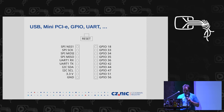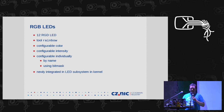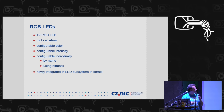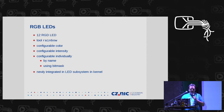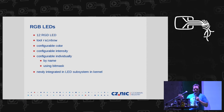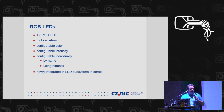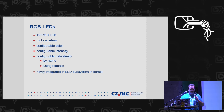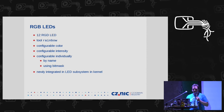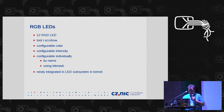There is one more cool thing that I would like to stress. We have RGB LEDs. You can see them blinking here. Here they do just RGB, but they are completely configurable, so you can set up any color you want. They can be pink or cyan or whatever. You can set them up individually. You can configure the color, intensity, what they are triggering. We originally have a configuration tool that we used on the old routers. But last week, one of my colleagues integrated them into the kernel, so they are now accessible to the normal LED subsystem in the kernel. So you can do pretty much anything with them, and it's fun. And they are kind of handy sometimes.